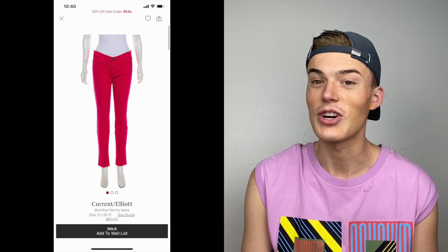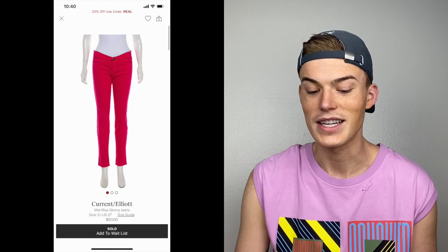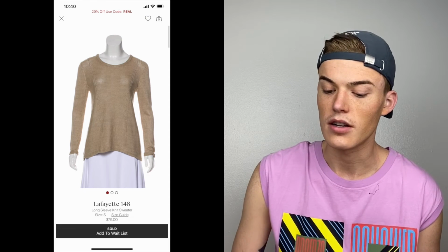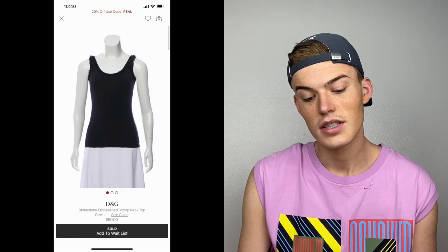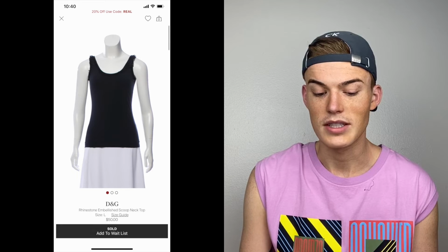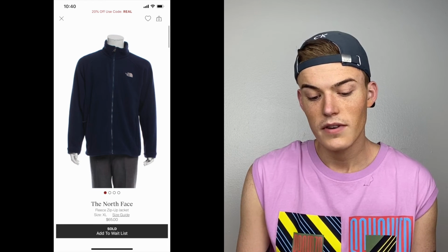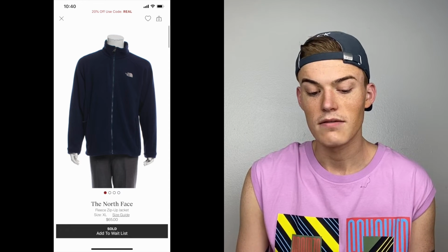They sold for $10 because they were from way back when I started with the RealReal, and I got $4. Lafayette 148 long sleeve knit sweater sold for $15, 80% off, and I got $6. Again, that was from way back. D&G rhinestone embellished scoop neck top. This is from the bins, which is a pretty cool find. It only sold for $25 and gave me $10, but they don't mark Dolce & Gabbana or DG up very much. North Face fleece zip up jacket sold for $52 and gave me $20.80 for a bins flip.